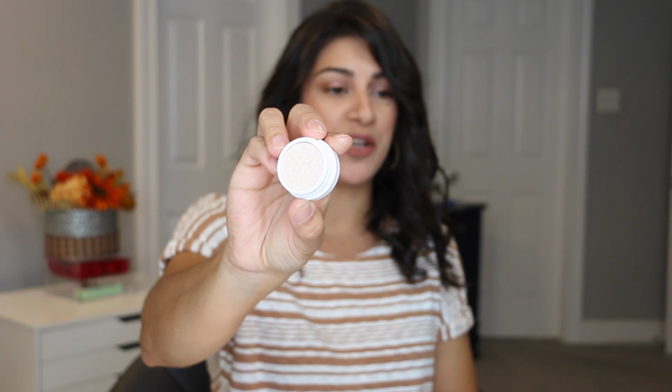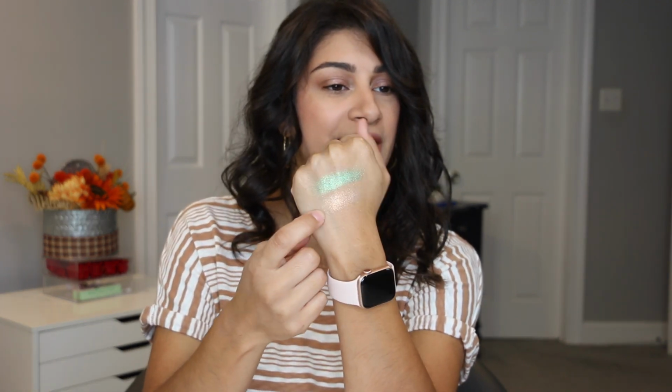It is completely brand new. Never been used, obviously 23 uses or pan. My goal is to try to swirl around it and not necessarily dig in the center to see if I can hit pan on it. Oh, this is beautiful. It's like a shifting gold shade. Can you see that? It's really pretty.